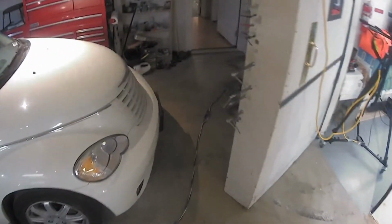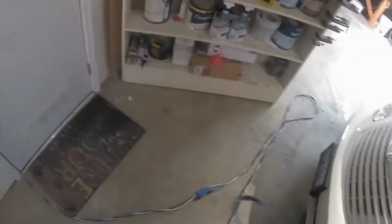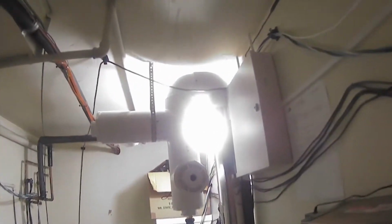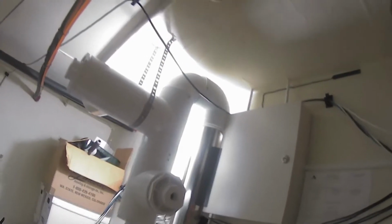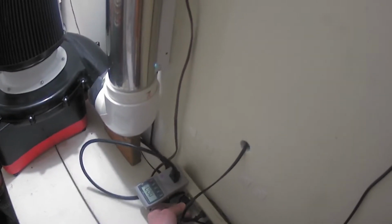Okay? For those of you who remember, this is our furnace room. It's no longer the furnace room. It is now called the pump house. What you're seeing here is the manifold and something we call the UVC oven. I'm going to go ahead and fire up the UVC oven. And you can see that little blue light there. Correct?